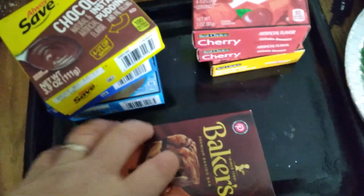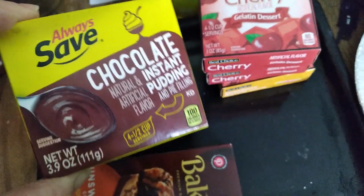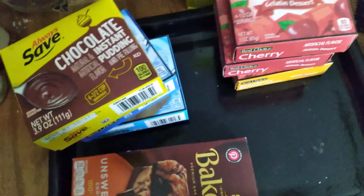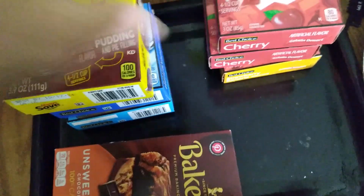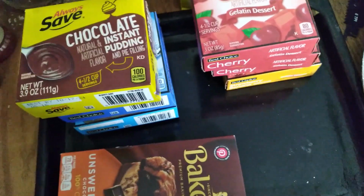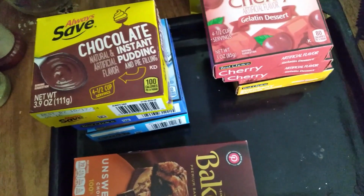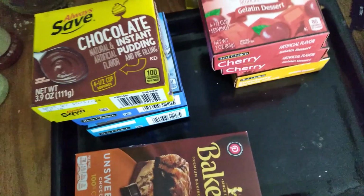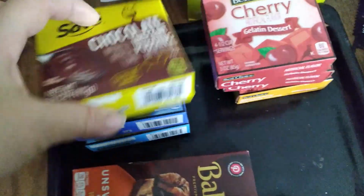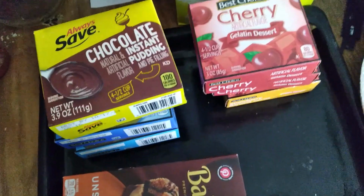But starting this month and next year, I am going to be doing recipes using gelatin or pudding. I'm going to try to do that once a week since I have that gelatin cookbook, just to try these recipes out for you and to bring them to you and tell you what I think. And I do have a hashtag. Hold on. It's gelatin and pudding recipes. That is the hashtag.